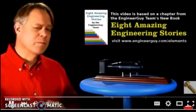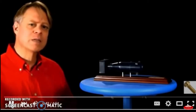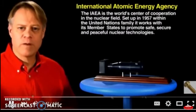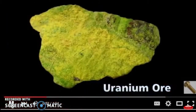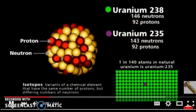Although this design involves some brilliant innovation by engineers in the 20th century, the really difficult part is preparing the uranium. This lies at the heart of all efforts to stop the spread of nuclear weapons. The key problem? Separating 2 nearly identical variants of the element uranium. Natural uranium occurs as a metal ore, and it contains primarily 2 isotopes.